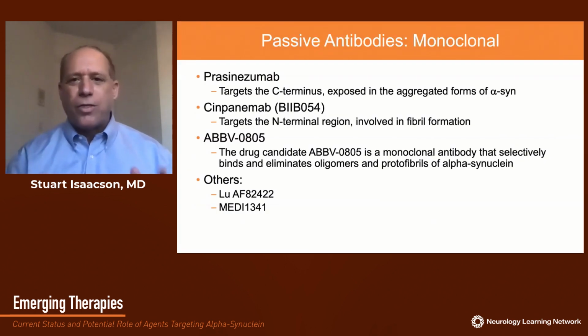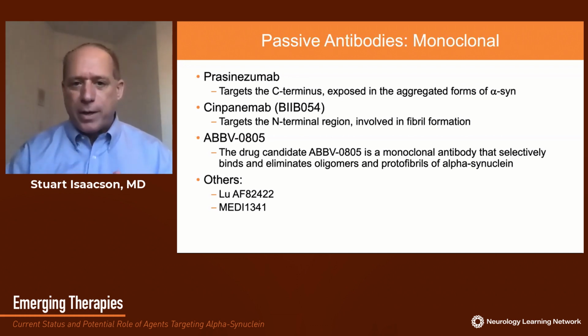Let's turn now to thinking about passive antibodies, monoclonal antibodies that are developed that can be delivered to patients developing or having Parkinson's disease. There are a number of molecules that have been identified and are under study. Some are listed on this slide. Prasinezumab targets the C-terminus, which is exposed in the aggregated forms of alpha-synuclein. Cinpanemab targets the N-terminal region and is involved in alpha-synuclein fibril formation.